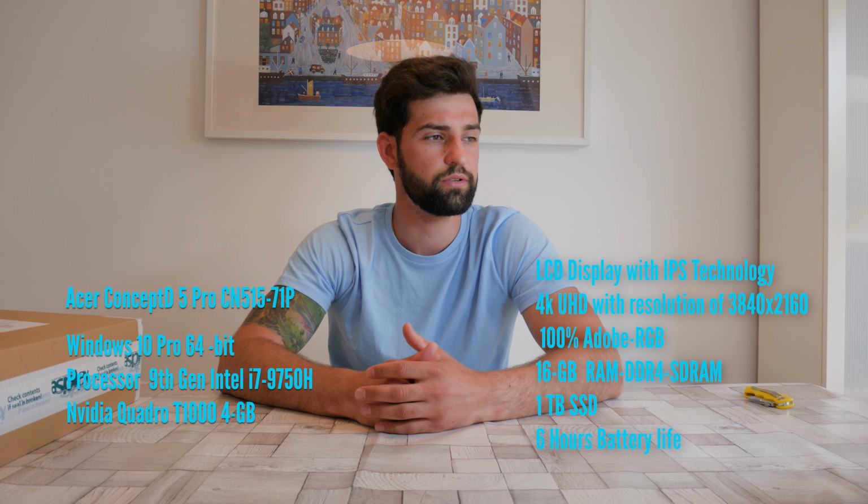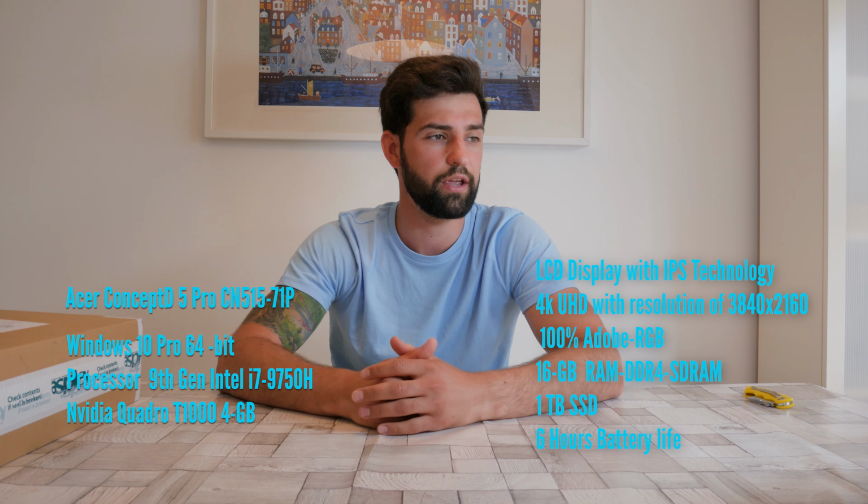So it should work with Windows 10 Pro 64-bit. It's Intel 9th generation, an i7 9750H. Video card from NVIDIA, Quadro T1000, 4GB. It's an LCD display, IPS technology, 4K Ultra HD with a resolution of 3840 by 2160, so it's a 4K screen. That's gonna help us to work with our videos, which I shoot in 4K.